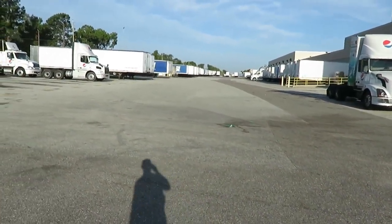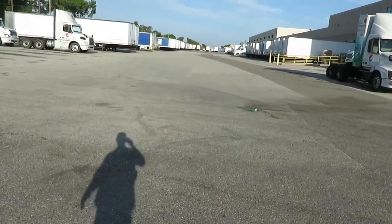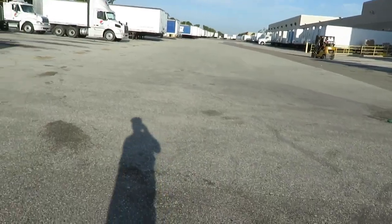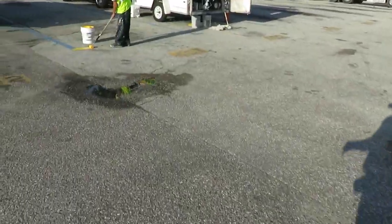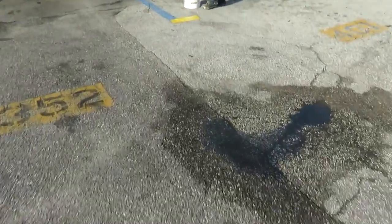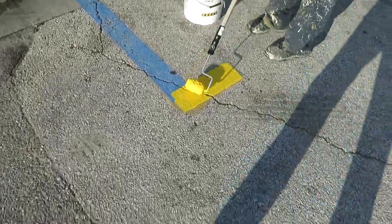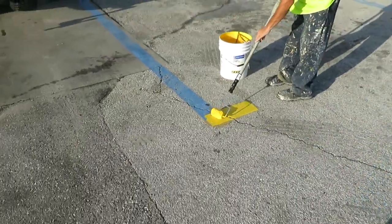But again, this is Dustin with Orlando Painters LLC. It's July 22nd, 2016. Here, I'll show you one of these. I mean, it's pretty yellow, but it dries a little more orangey.